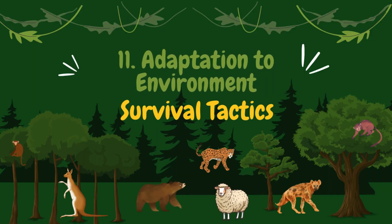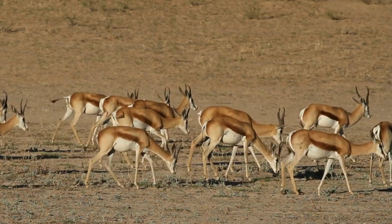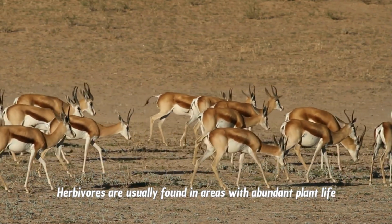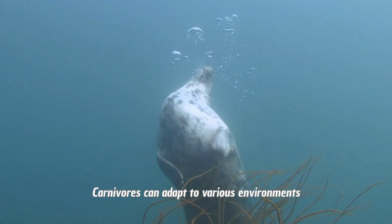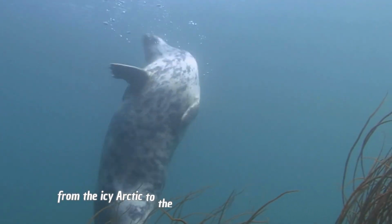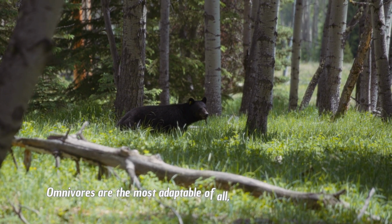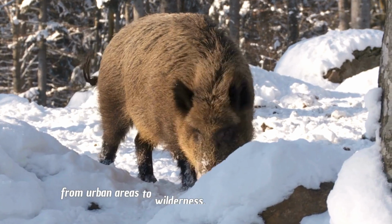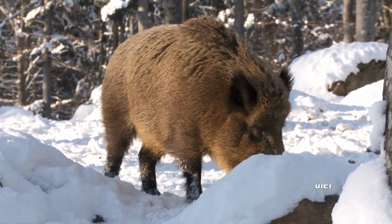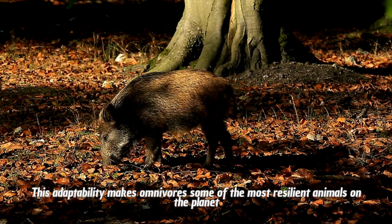11, adaptation to environment: survival tactics. Diet plays a crucial role in how animals adapt to their environments. Herbivores are usually found in areas with abundant plant life, like grasslands and forests. Carnivores can adapt to various environments, from the icy Arctic to the hot savannas, as long as there's prey. Omnivores are the most adaptable of all, able to survive in diverse habitats, from urban areas to wilderness, thanks to their flexible diet. This adaptability makes omnivores some of the most resilient animals on the planet.